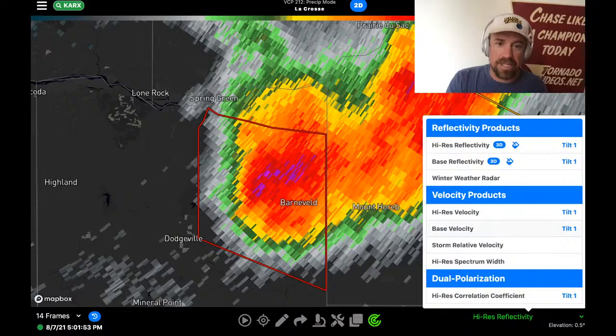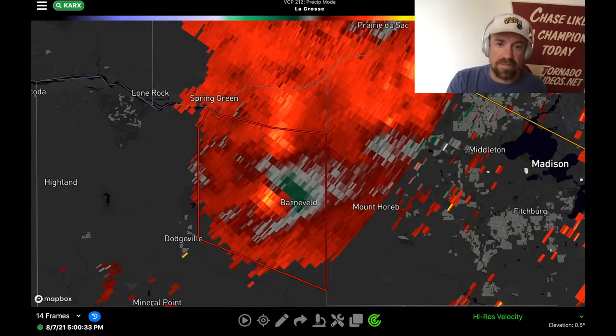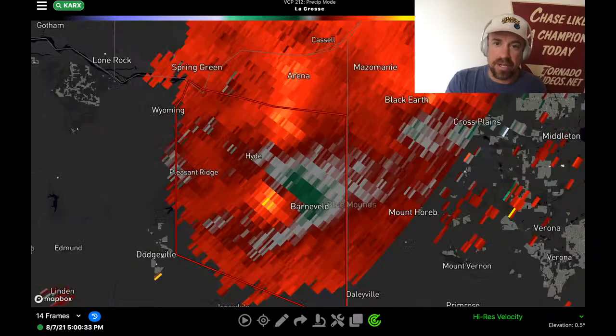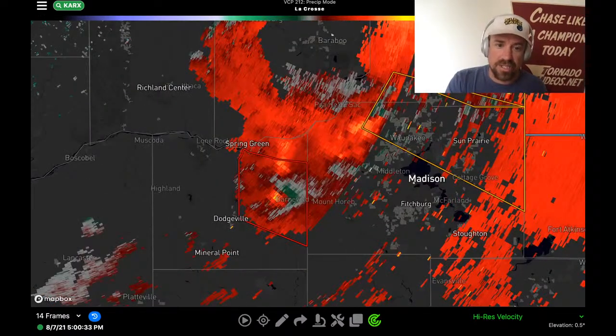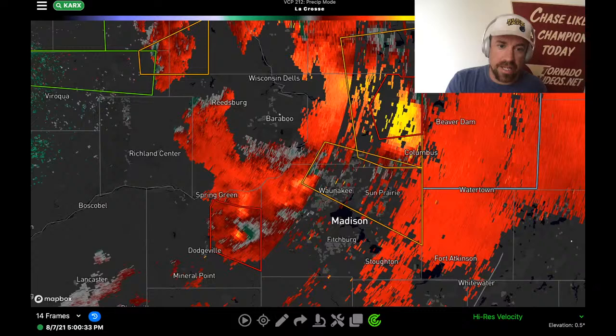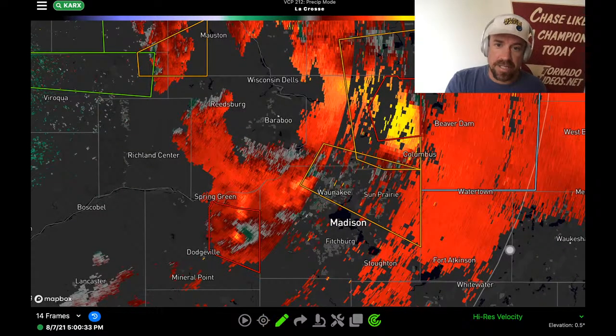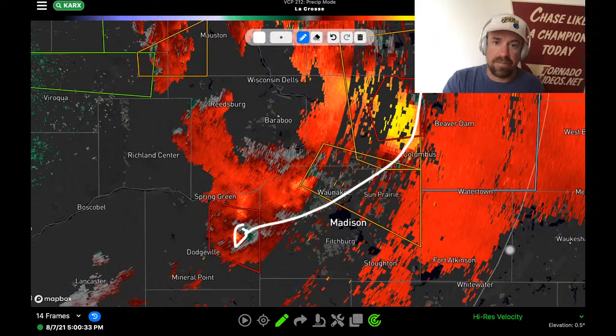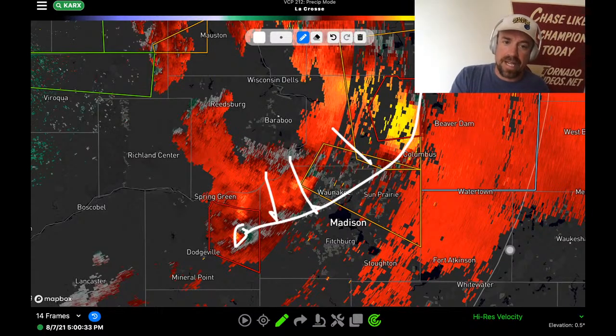But right now we are watching this circulation that is closing in on the Barneveld area. I do think that the outflow associated with this large bow echo off to the north of it acted to undercut this circulation just to the northeast of Dodgeville. So basically you have this massive belt of northerlies, big outflow here, a lot of cold, stable air coming in from the northwest, a lot of gusty winds. And that's why usually when these storms develop on the anticyclonic side of these massive bow echoes, their updraft gets undercut by this cold, stable air with that outflow boundary.